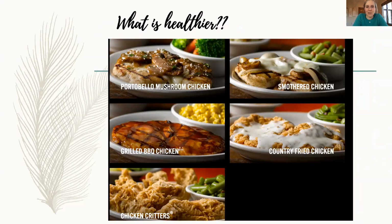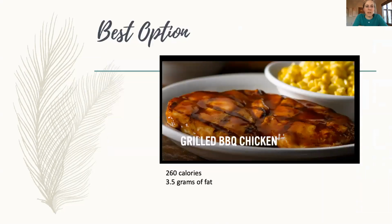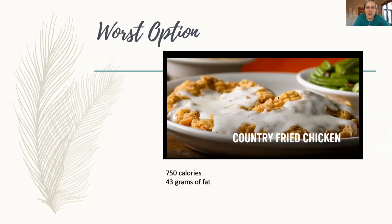So, chicken options. Which one of these is going to be healthier? You've got portobello and mushroom chicken, barbecued chicken, chicken critters, country fried steak, smothered chicken. Our best is going to be the barbecued grilled chicken, 260 calories, 3.5 grams of fat. Even make it better, ask for that barbecue sauce on the side. And the worst option is the country fried steak, 750 calories, 43 grams of fat. Not only is it fried, but you're adding gravy on top.